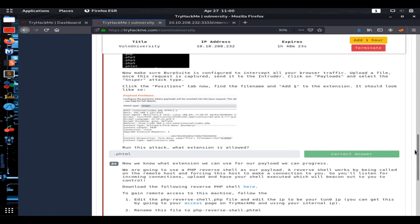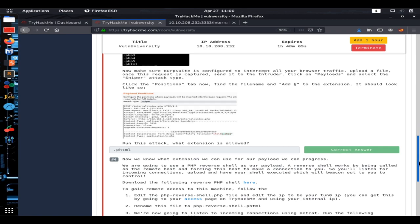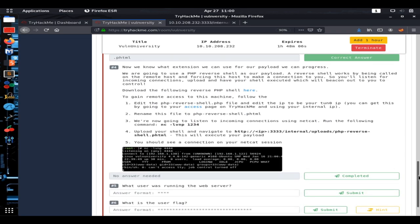All right, and then run this attack, what extension is allowed, and then as you saw, it's .phtml. So you can go ahead and hit complete. Okay, now we know what extensions we can use for our payload.